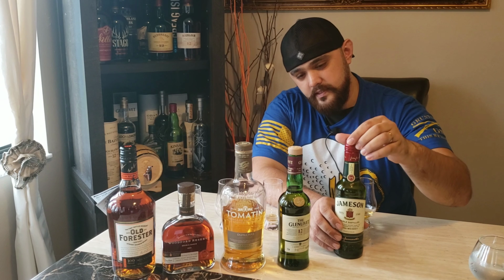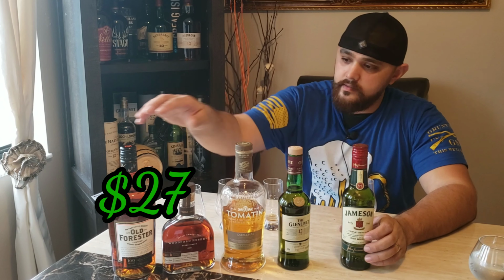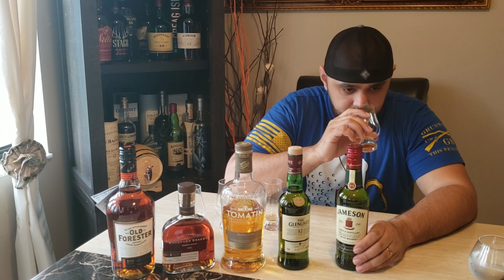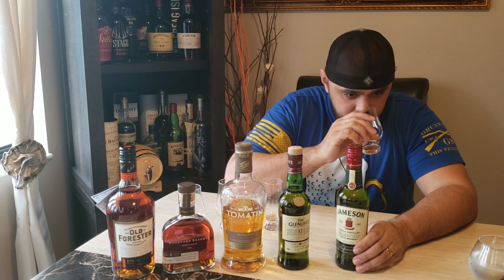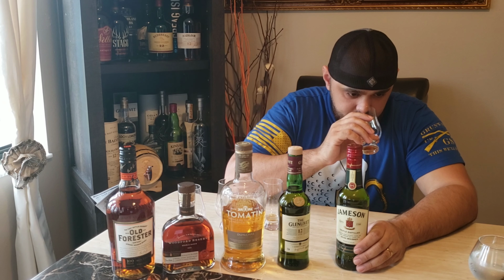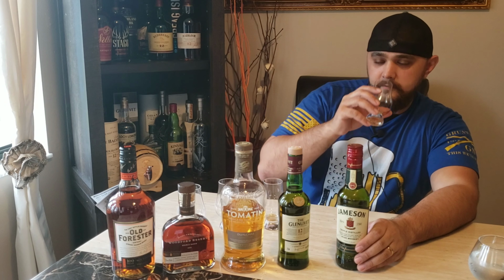This is gonna cost around, for the 750 milliliter, around 27 bucks. I think that's around the price. Yeah, 27 bucks for a big bottle like this. On the nose, it's not much. There's not much fruitiness to it, but it's there. A little bit of sweetness.